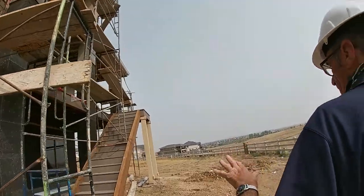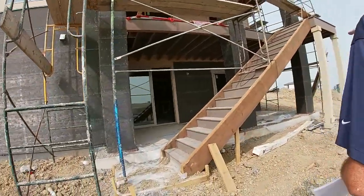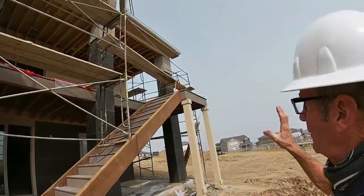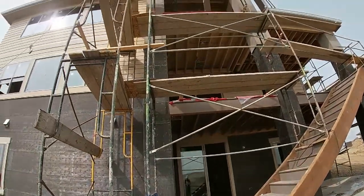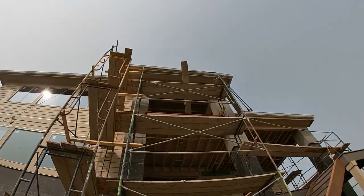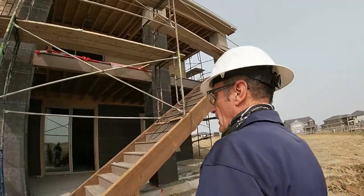As we move around to the rear deck area, you can see your deck coming down. This was the number of steps I was referring to that show in your plot plan. We've got the deck supports in. It's all stone surround on that lower portion. We're going to move on to the rear patio, basement level patio.